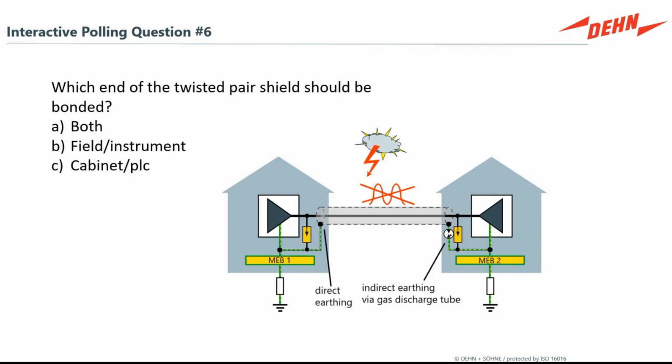It's always, in the world of shielding, prescribed to lift one end. You don't want to bond the shield to earth at both ends. This creates a loop, especially in a separate grounding field, and this would be catastrophic for noise and problems. So you lift one end, usually at the remote end, and maybe at the gate structure. But what's important about this illustration is that extra little gas discharge tube that's installed on the lifted end. One end you can see is direct earthing. The other end is indirect.